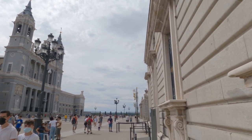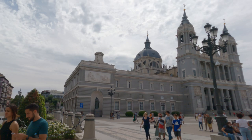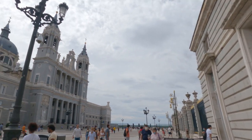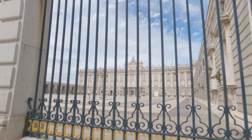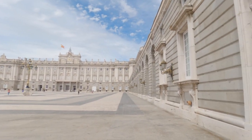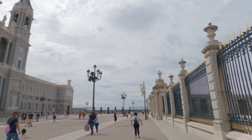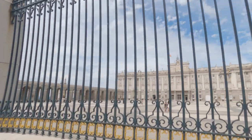Now, I have to admit, it's one thing to see these things in pictures, but then when you're up close, wow, it is something else. Just the attention to detail, the architecture, the history here. It's rich. Here it is, from the gate. Wow. Look at that. This thing is incredible. When I get closer to that gate, you just see a lot of mountain range. Wow, this is something else, I'll tell you.